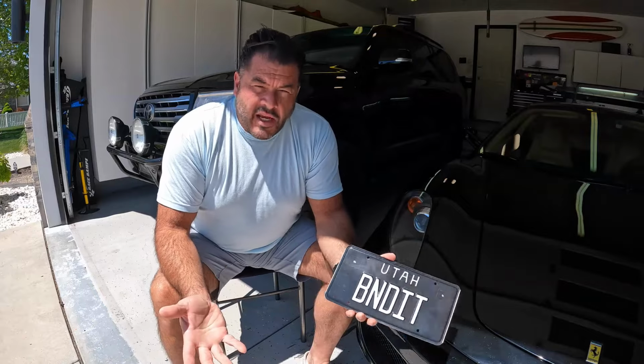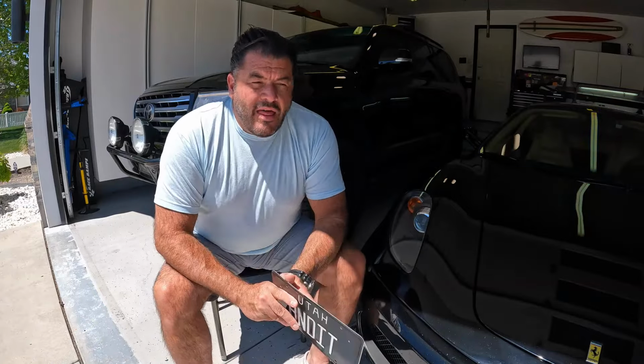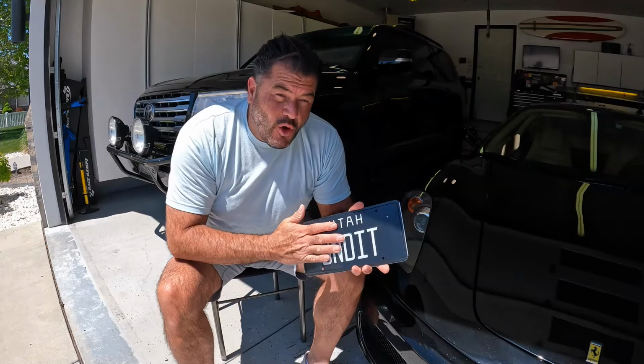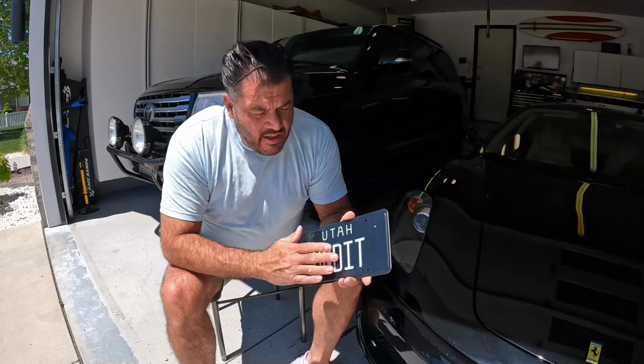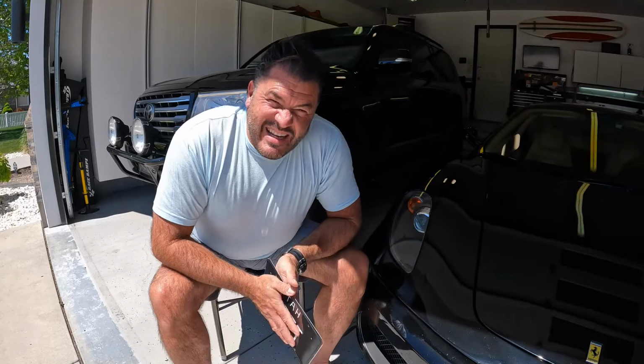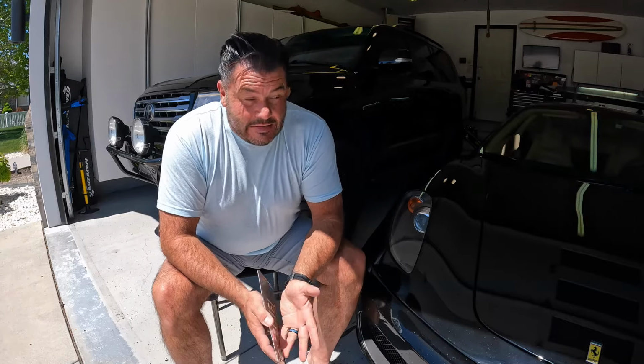So some more time went by and we were wondering what was going to happen. And then some years later, the state figured out that we could just remove that portion of having the whole plate be reflective and just do the letters and the numbers. That sounds kind of familiar. I wonder maybe who thought of that in 2016. I don't know.